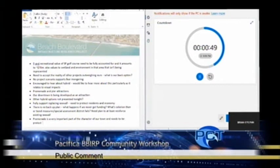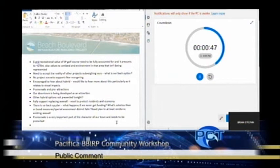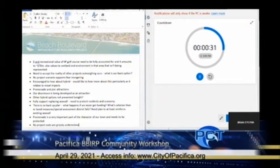I do think the costs, which are estimated for not doing the seawall or the hybrid project at about 300-something million, are grossly underestimated for all the reasons that were stated earlier: loss of property value, businesses, the other infrastructure, the golf course, et cetera. It's probably more like $1 billion.